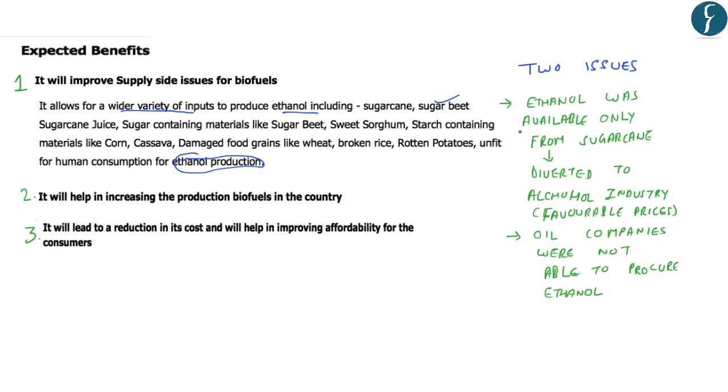The policy will try to resolve two issues. The first issue was that the ethanol was available only from the sugarcane industries, and this ethanol was diverted to the alcohol industry because the alcohol industry offered a favorable price. And due to this, the oil companies were not able to procure ethanol. This is because the alcohol industry was offering favorable prices.